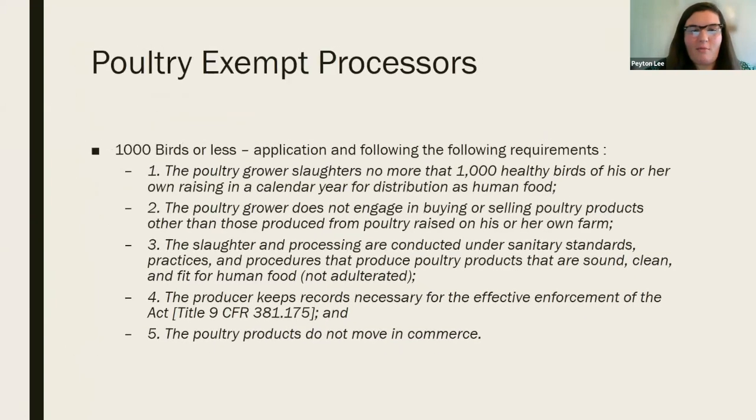All right. Another big interest is poultry exempt, especially for going to farmers markets. There are two main categories that people are interested in. It's the 1,000 bird or less exemption, which is pretty self-explanatory. I included the requirements here. The poultry grower slaughters no more than 1,000 healthy birds of his or her own raising in a calendar year. So if you start April 1, you have until the next April 1 to do 1,000 birds.